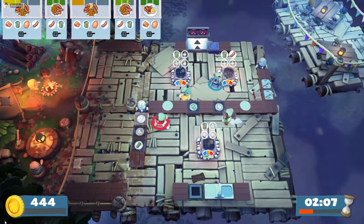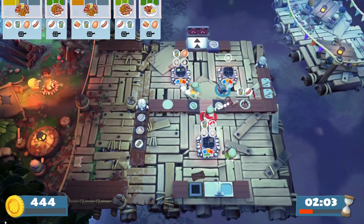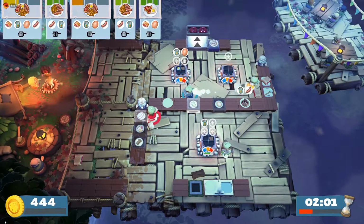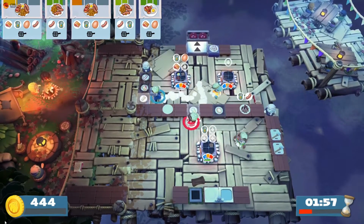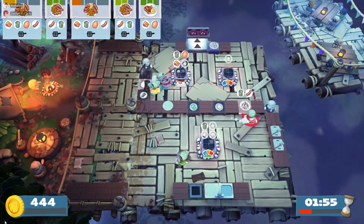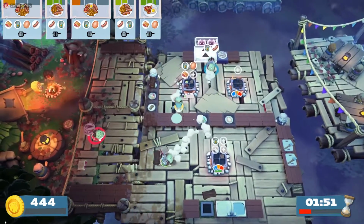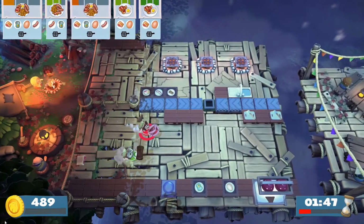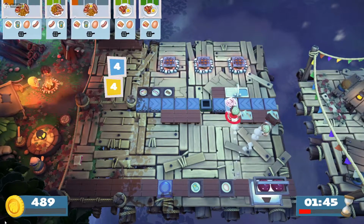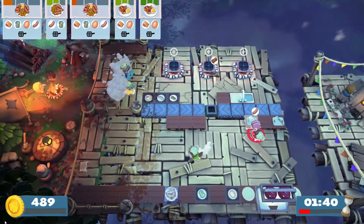Oh, we need a lot of everything. We need everything. Bacon and sausage. Oh, fuck! Wait. Oh, it's gonna move. Yep. Send that dish out. Send this dish out. No! Oh, well. What is the score for that? 780. Ugh. Okay.